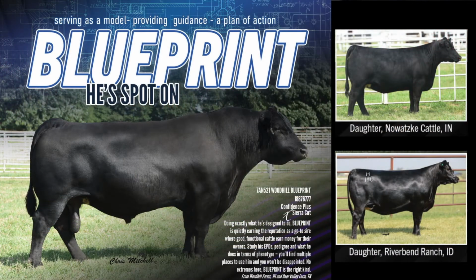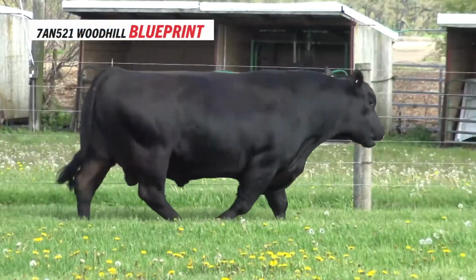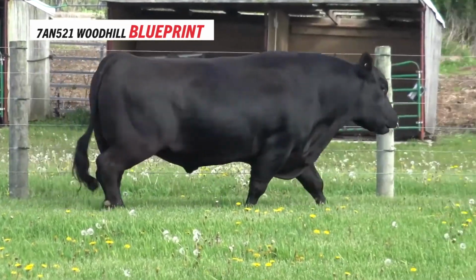And then the last bull in the balanced group we're going to talk about is a bull that's probably been a little overlooked, honestly, in the Angus population, and I think his daughters are really starting to create a lot more interest in him, and that is Blueprint. Joe, tell us about Blueprint and what you see there. Yeah, Blueprint's one of those bulls that he's the unique Competence Plus son that's out there available. The thing that you've got to drive home on Blueprint, he's just consistent, and he adds muscle in one generation like no other sire does.